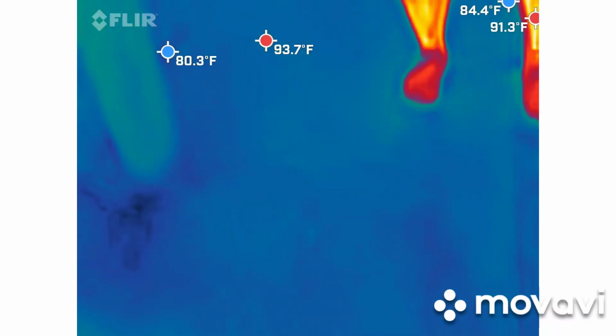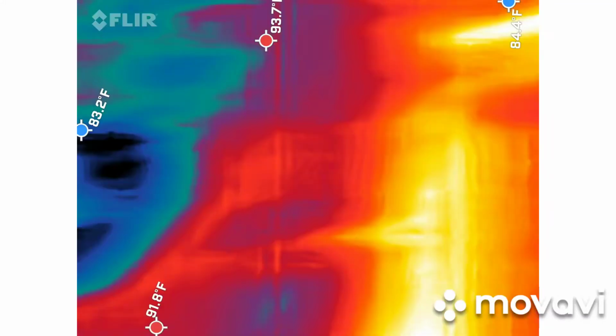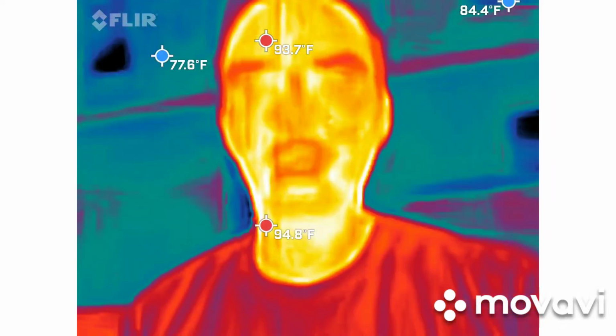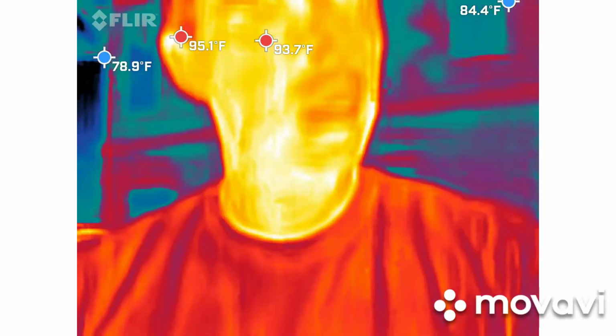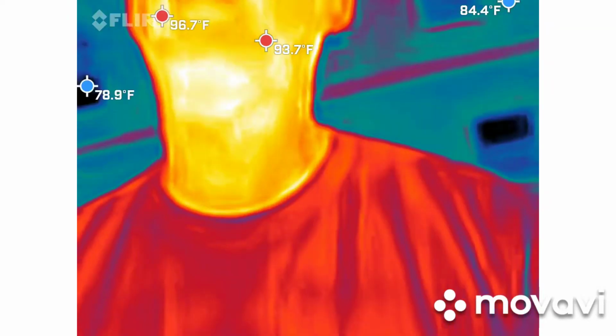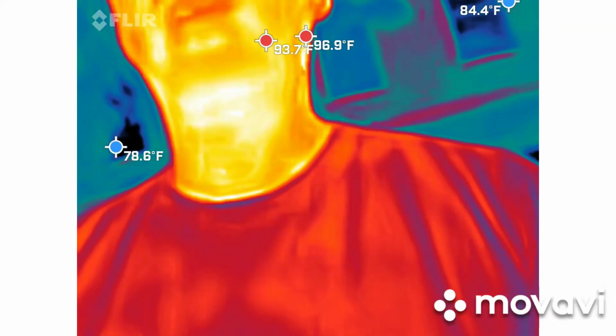Quick demo. You'll see how bad I am with names. So you guys should be able to see me in that camera. I'm orange, red, and yellow. With that said, I'm the warmest thing inside the camera, which is that orange, red, and yellow. Everything around me should be blue or black. The blue and black are obviously the colder spots.